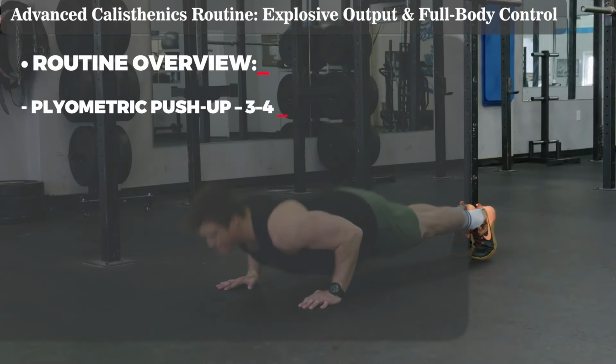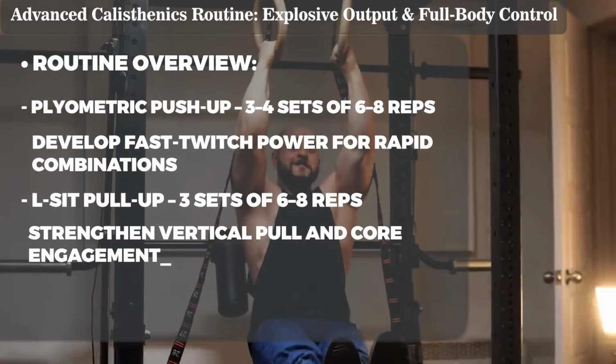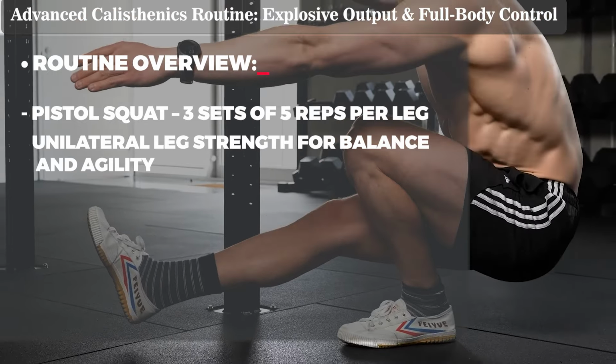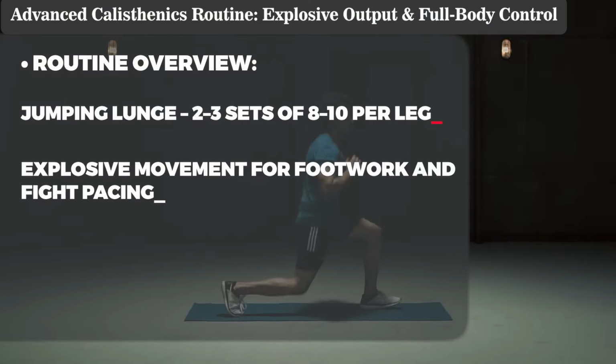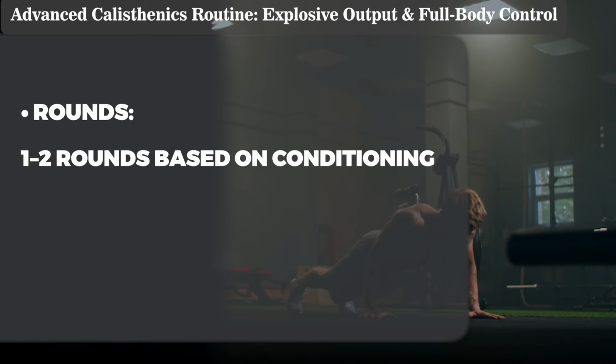Start with plyometric push-ups, 3 to 4 times 6 to 8, L-sit pull-ups, 3 times 6 to 8, pistol squats, 3 times 5 per leg, plank to push-up transfers, 3 times 6 to 8, and jumping lunges, 2 to 3 times 8 to 10 per leg. 1 to 2 rounds is sufficient for most, depending on conditioning.